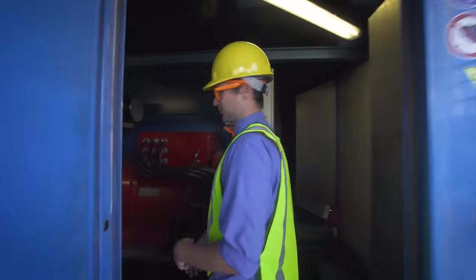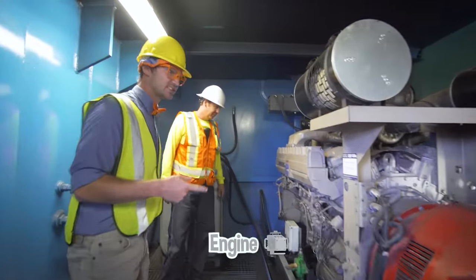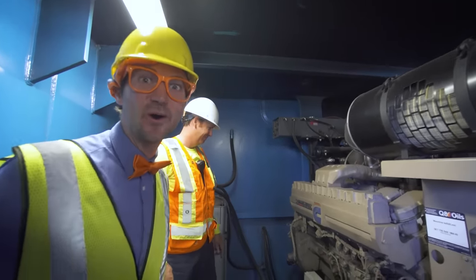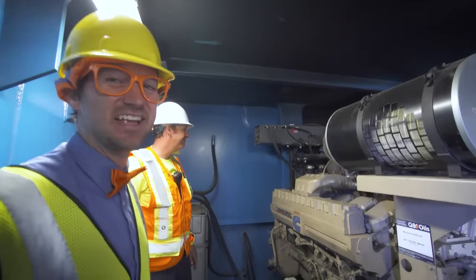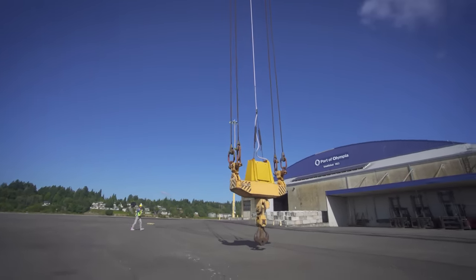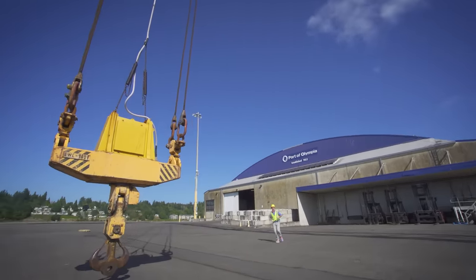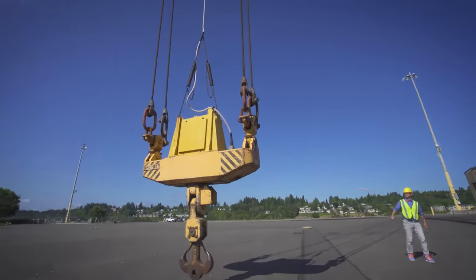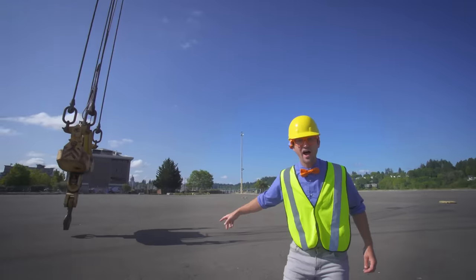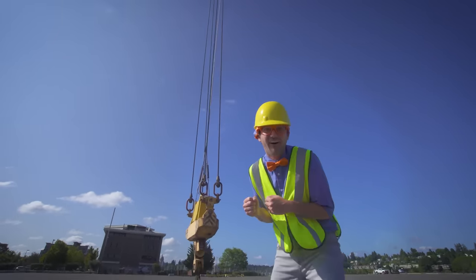Whoa, now we're going into the engine room. Whoa! Look at how big this engine is! Frank, how big is this engine? It's so big, it's got 12 cylinders, and it's a twin turbo Cummins diesel. Whoa! That is a big, powerful engine. Pick up really heavy things. Whoa! All right!